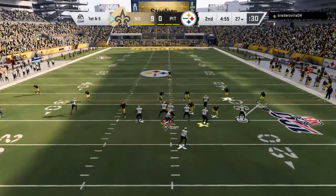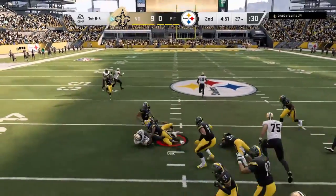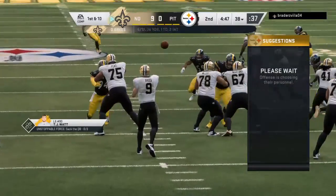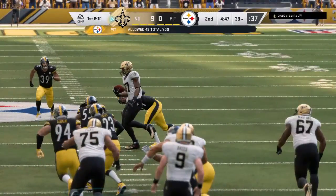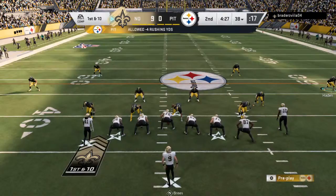Throwing now is Brees. And this is Cook with a grab. And they're able to get this one across the 35. 12 yards there, good for a Saints first down. So here's a 1st and 10 at the 38.